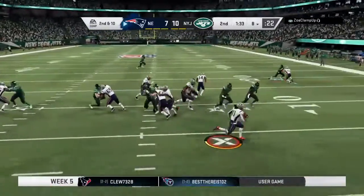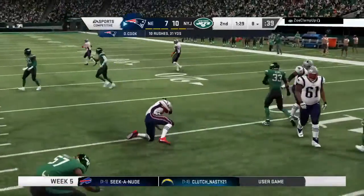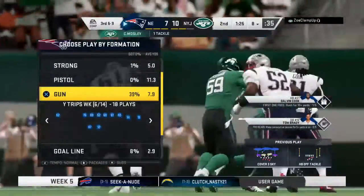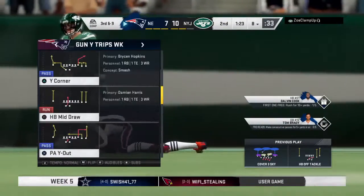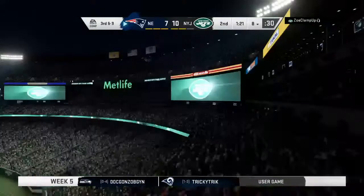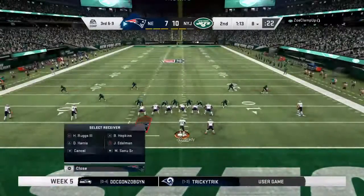A 10th carry in the game for Cook. Looking for a seam, but finding none. He'll get back to the line of scrimmage, and that's it. No gain on the play there, so that doesn't help. Now they're looking up at a 3rd and 9 situation. The Jets will bring in a nickel set here as they try to stop this 3rd down.